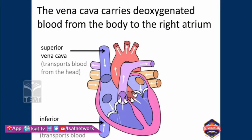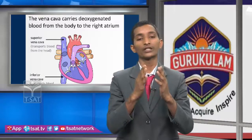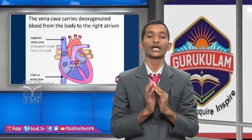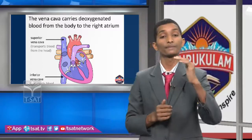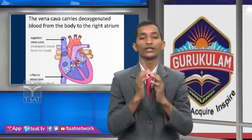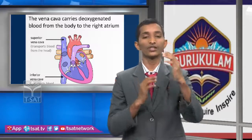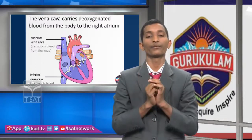So we have seen there are 4 major blood vessels. They are the superior and inferior vena cava, pulmonary veins, pulmonary artery, and systemic aorta. So let us see what work the superior and inferior vena cava do. The superior and inferior vena cava are also known as precaval and postcaval veins respectively. The superior vena cava brings deoxygenated blood. Deoxygenated means the blood which contains more carbon dioxide. It collects deoxygenated blood from various parts of the body and brings it to the right atrium.